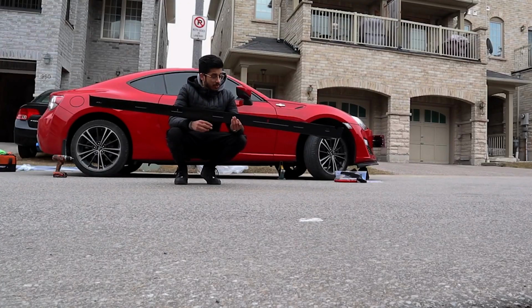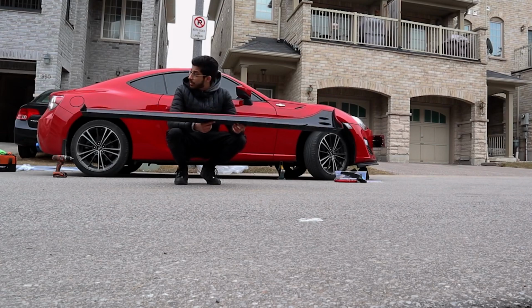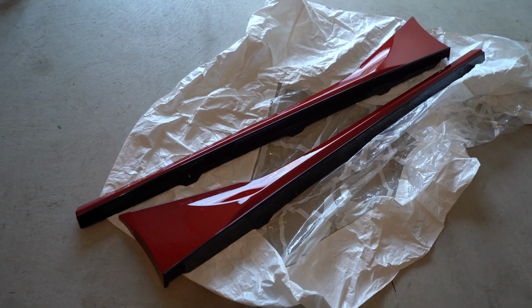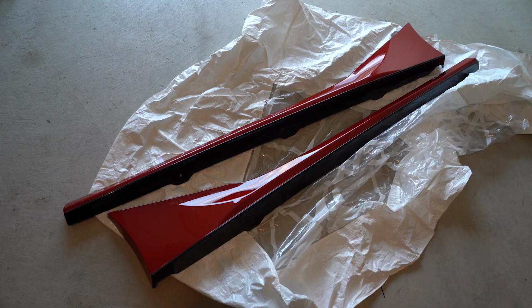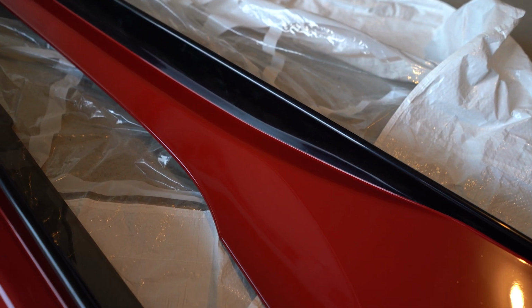Now, the old side skirts on my car were the ST style side skirts, and to be honest with you, they were fading and getting very old. I know the TRD side skirts are very popular for the platform, and they do look really good on the car, but these would be something very close to second. I also think going with the two-tone paint match was a very good idea. I think if we painted the side skirts just all fully red, it wouldn't have looked nice on the car.